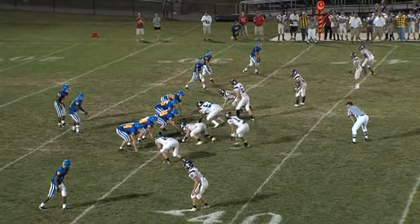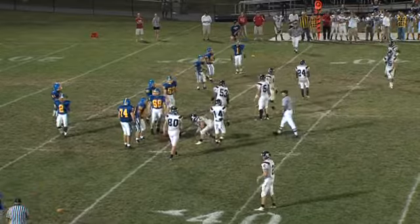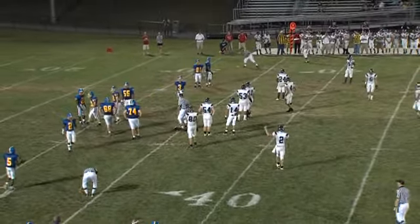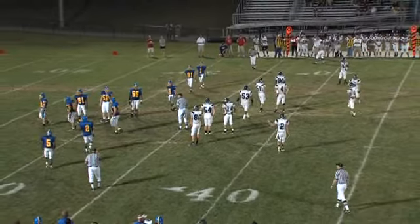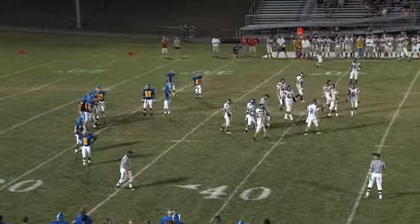Keep it in the shotgun, 3 wide receivers to the far side, Jordan Porter to the near side. It looks like we're going to get probably a false start on Jordan Porter. I think he hitched a little bit. I believe the defense jumped on that long count. The defense jumped on the count. Let's see what the call is. It is encroachment. It's encroachment on the defense.